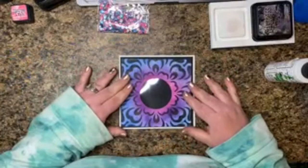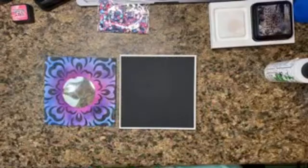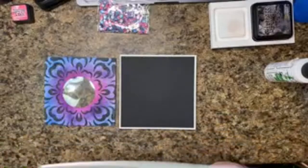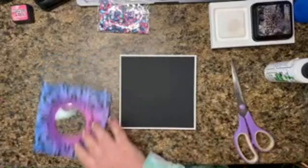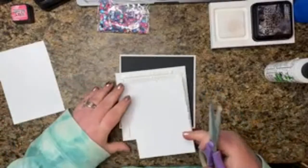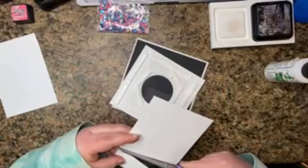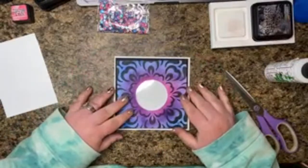Okay. And this is going to fit right on top. But I think we're going to do white for the center. So let me grab a piece of scrap paper. And that will cover our shaker up, because I'm definitely not about trying to flip it over without losing any of my sequins. So let's see. Yeah, I think white. I think I'm just going to leave that white.